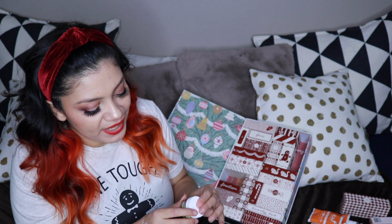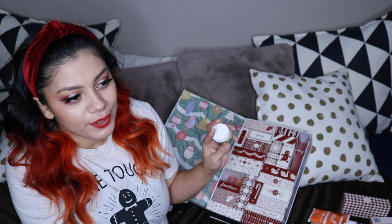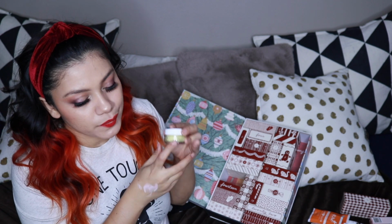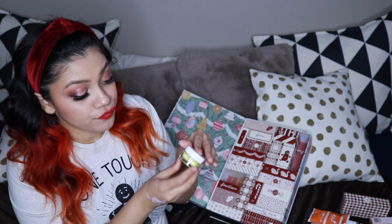In here, we have Youth to the People. Youth to the People is literally one of my favorite skincare brands. I would definitely put it in top 3. If I had to have a top 3, I think this one would definitely make the cut. And what we got is the Superberry Hydrate and Glow Dream Mask.